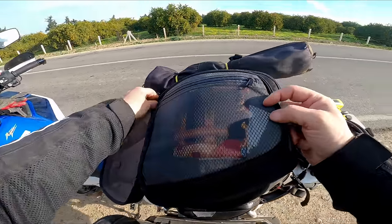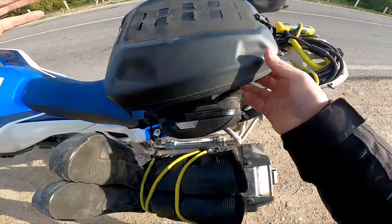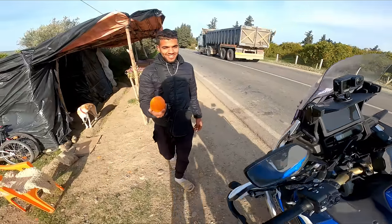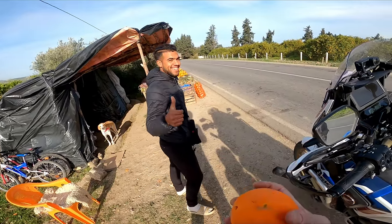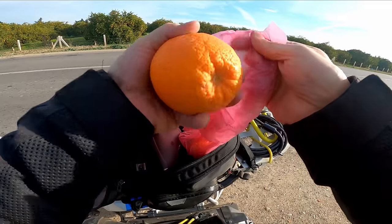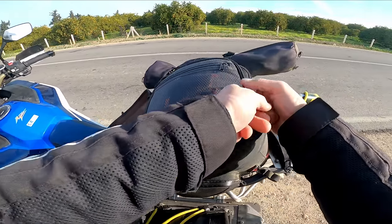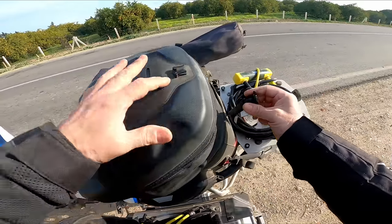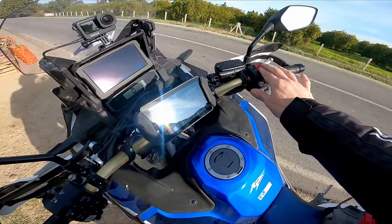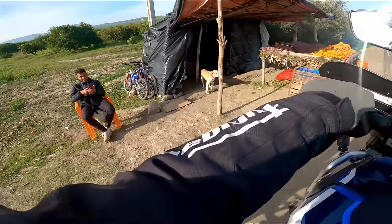That orange, them oranges look delicious. Oh, bless him. Made his day. Oh, thank you very much. Are you sure? Thank you. Give me an extra orange. A very, very, very nice guy. When I get up on that mountain in a bit, I'm going to stop the bike, I'm going to peel them, and I'm going to eat them. Get that in my belly. All the best. See you, my friend.